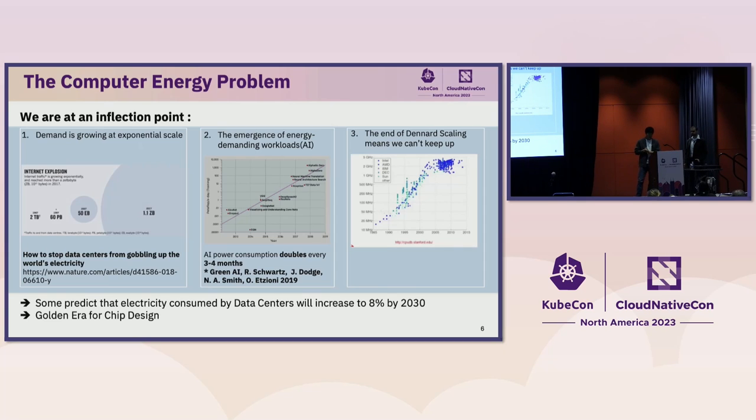So the growing demand for computing resources and AI workloads, inferencing and training, puts a lot of power pressure on the data center, right? To solve that, we have two options. One option is creating new hardware to reduce the energy consumption as much as possible. That's one key thing to address this energy problem.